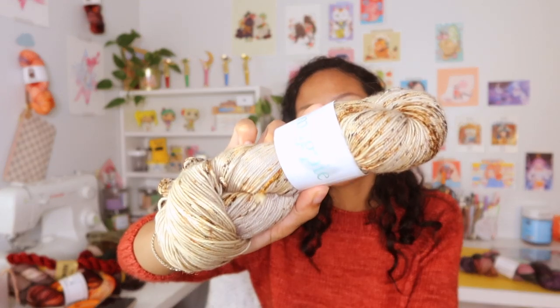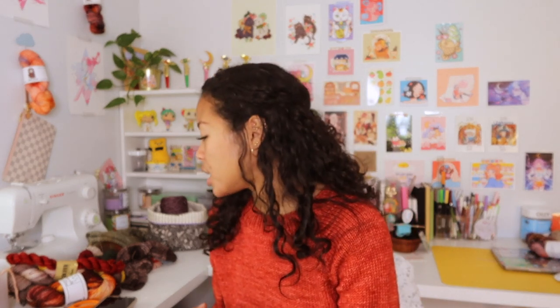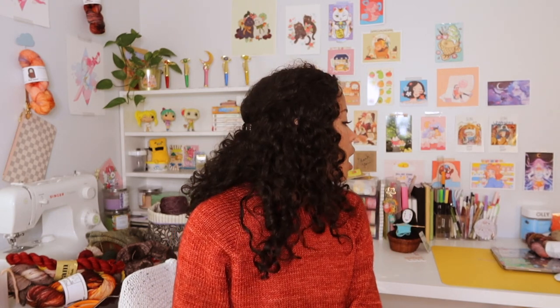And then I have this Magpie Fibers. This color is called Bijou. I just thought it was very pretty, and it's extremely soft because it has cashmere in it. But yeah, so that's all my yarny acquisitions. I know it's a lot, as it always is. I have some non-yarn acquisitions, but still yarn-related acquisitions.